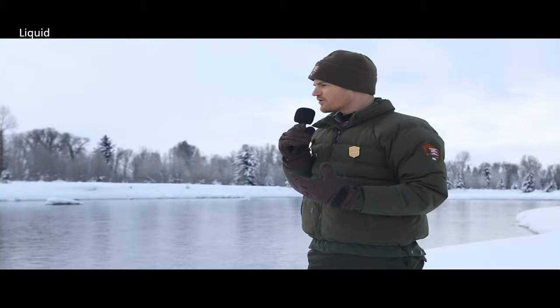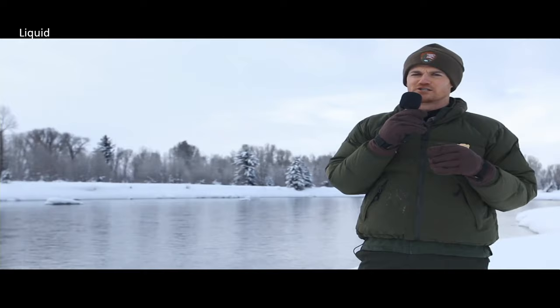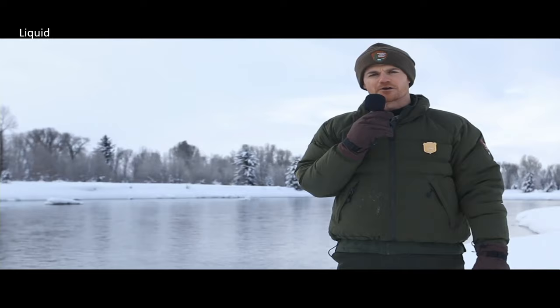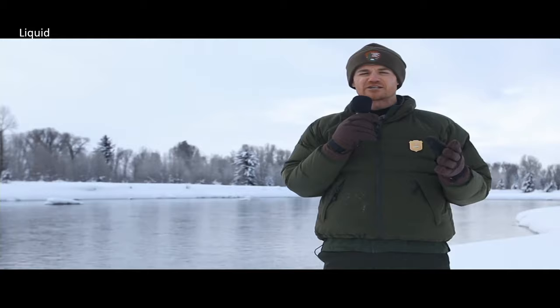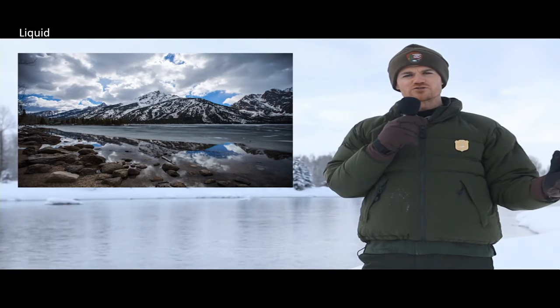Wow. Well said. Now, surprisingly, the river does not always look like this. When do you think the river flows the fastest? What time of year? Now, if you said the spring or the summer, you're absolutely correct. Because during that period, all of this frozen water, this snow that we see, is going to start to melt. And as that turns from frozen water to liquid water, it's going to have to flow somewhere. And eventually it makes its way down to the Snake River.